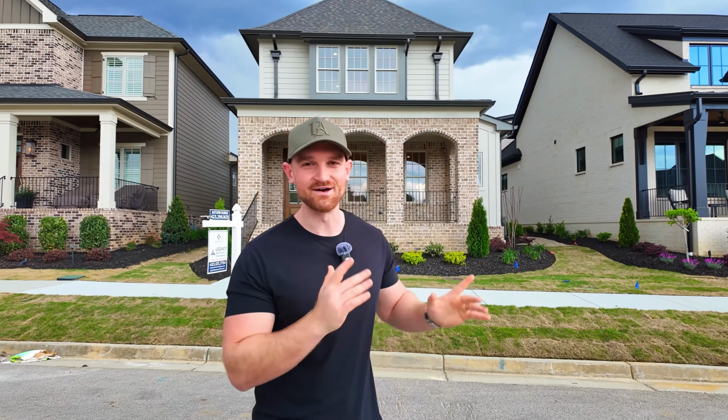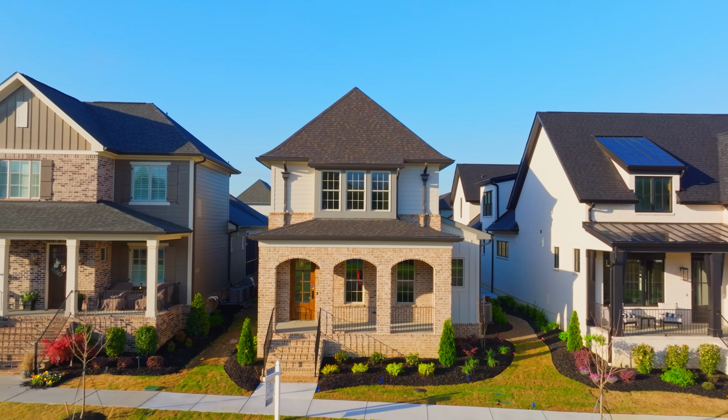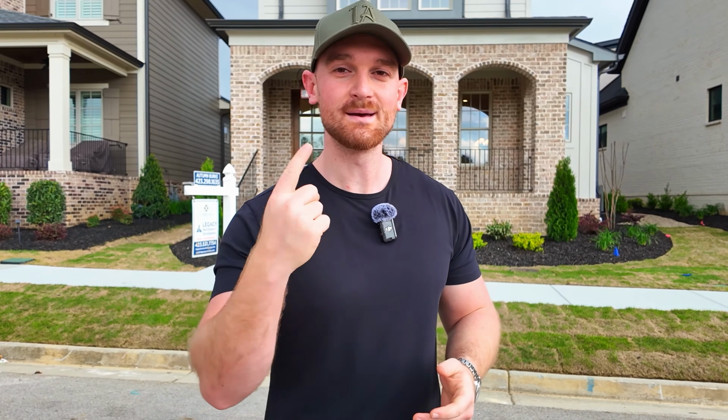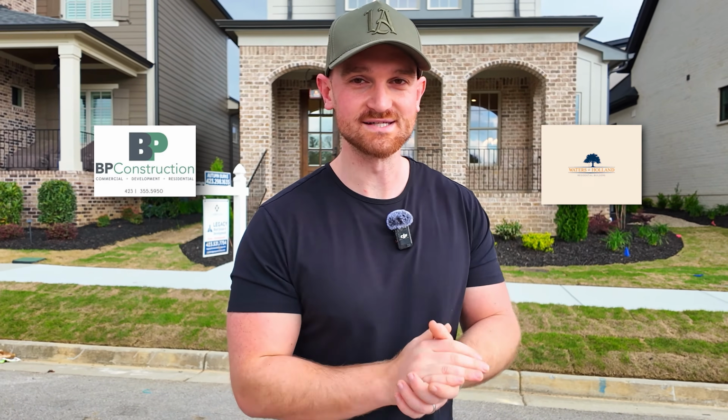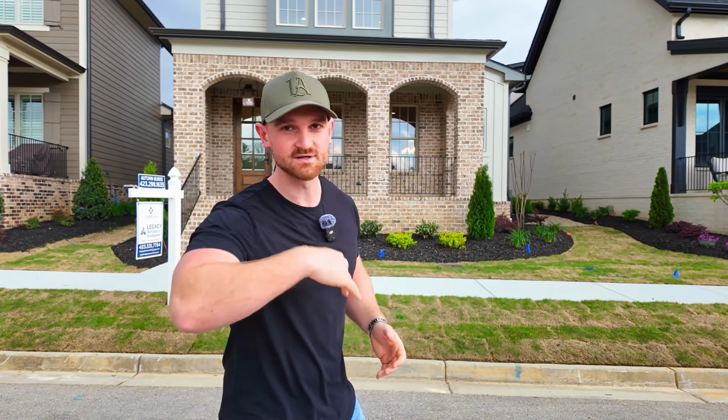So right behind me is the Elder floor plan. This is one of the newer floor plans in the community, built by Barry Payne. There are two builders in the community, Barry Payne and Waters Holland. Today we're going to tour two of Barry Payne's floor plans, and we're going to explore the Elder first. Come check it out.